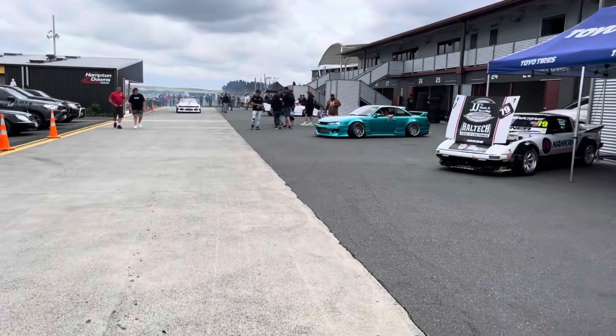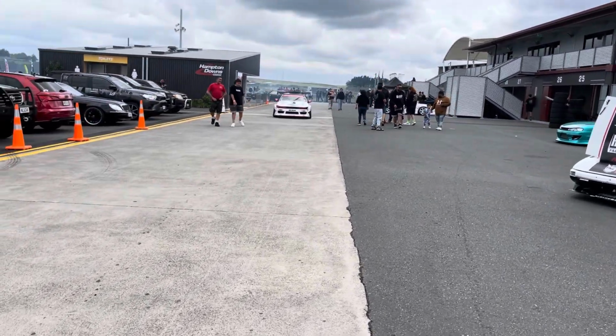There's just sick cars absolutely everywhere. Got Guy Maxwell rolling past.